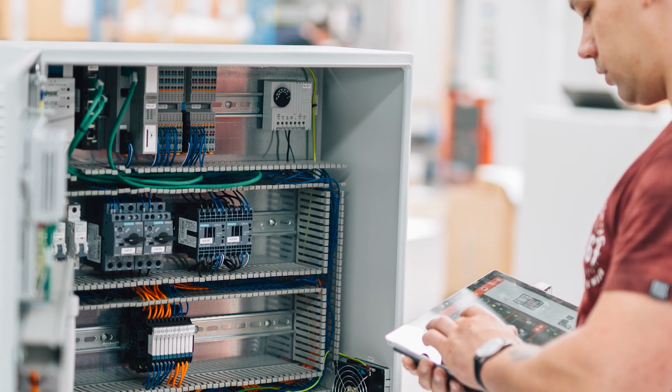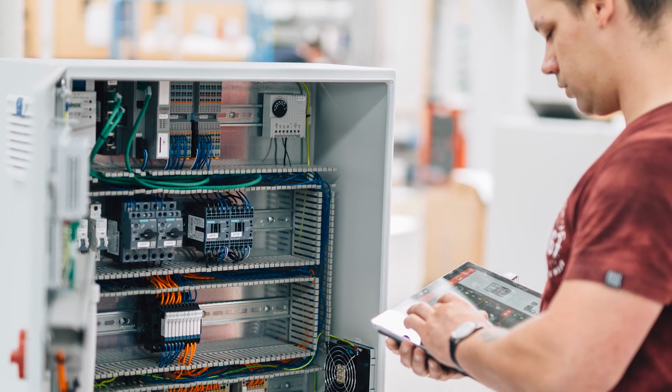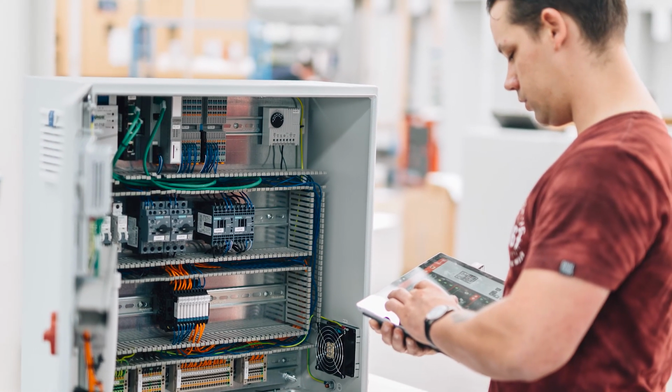In the leading-edge cluster ITS OWL and the enabling center Digital in NRW, such practical solutions are also being made available to small and medium-sized companies. Because artificial intelligence is something for everyone and not just for the big ones.